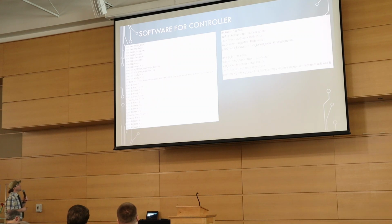So here's a couple little snips of my code. This is where I declare all my variables, so we can see that I'm using derivative and integral for angle and height. And then I have proportional, integral, and derivative gains for each motor that I have, as well as the 2 motors that I intend to add.